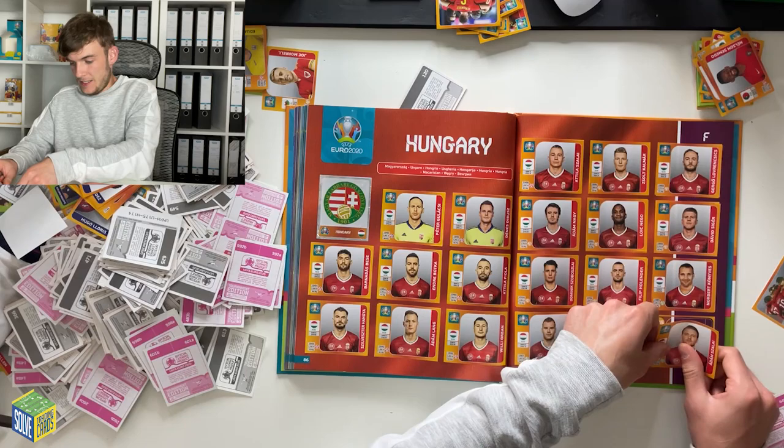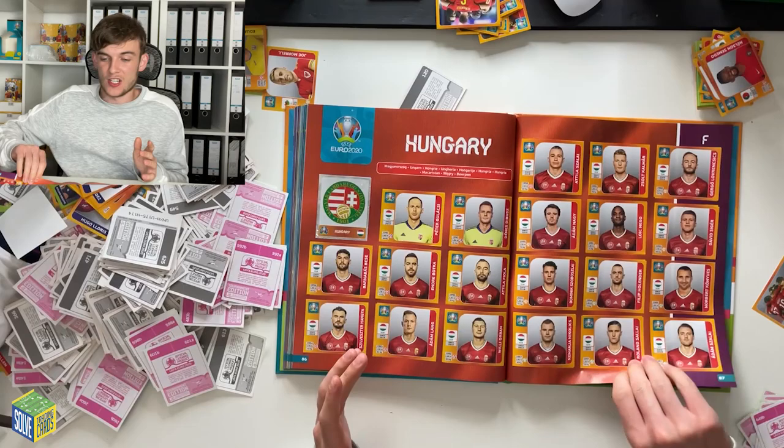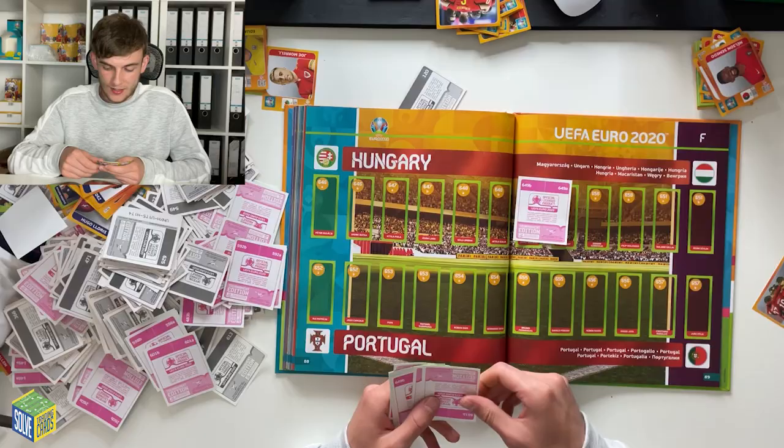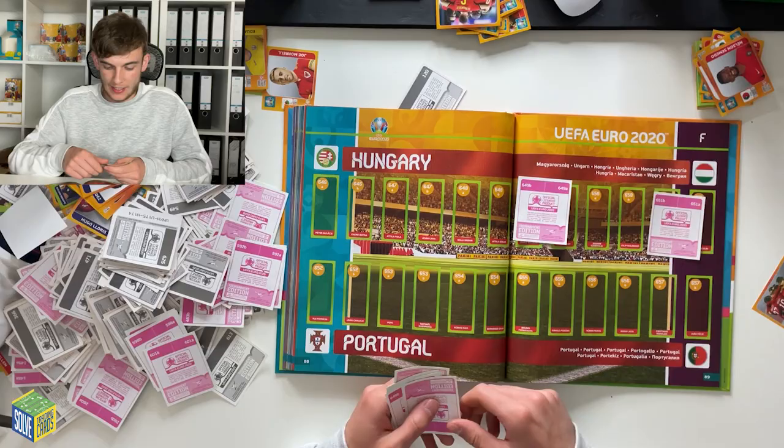Oh, we are now on the penultimate page. The second to last page. This is so nice to see. We're so close. So close. But still, so far away it feels.